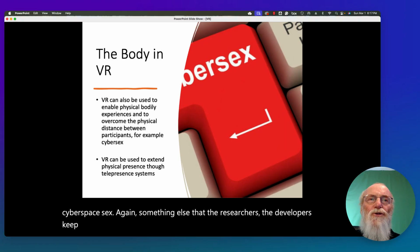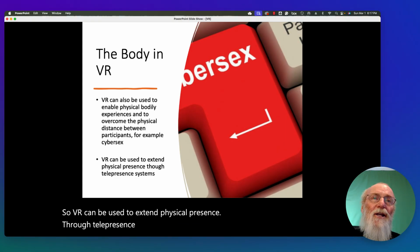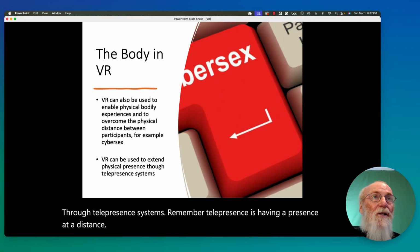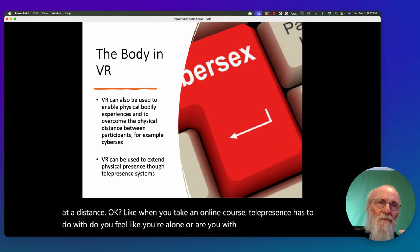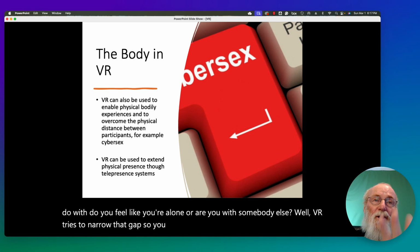So VR can be used to extend physical presence through telepresence systems. Remember, telepresence is having a presence at a distance. Like when you take an online course, telepresence has to do with whether you feel alone or with somebody else. VR tries to narrow that gap so you can be at a distance but still feel like you're with somebody else.